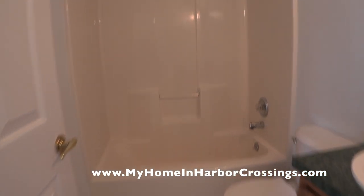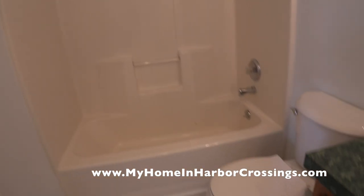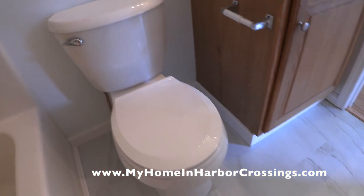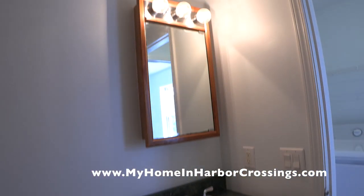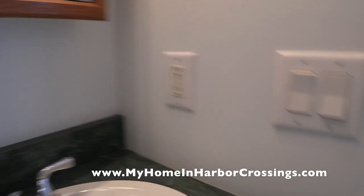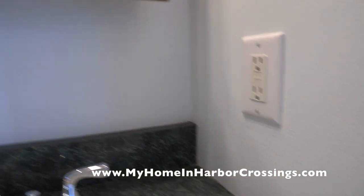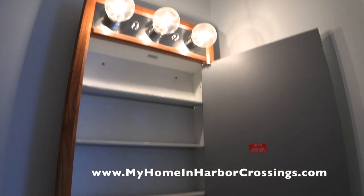This is a one-piece fiberglass unit. A lot of people buff their fiberglass tubs with car detailing for fiberglass cars, and it really comes out stunning. There's your commode, and that's a new one, and this is your vanity. It's got a little magnetic lip to it that pops open. There you go. And that's your medicine cabinet.